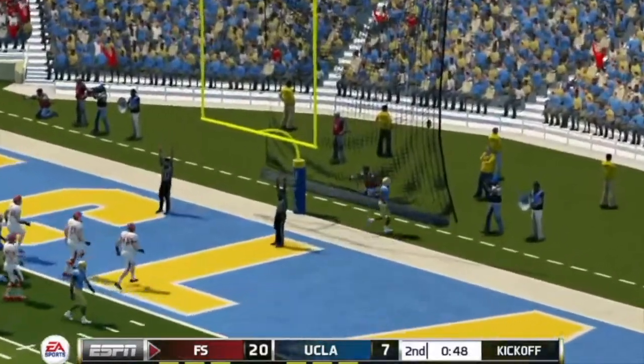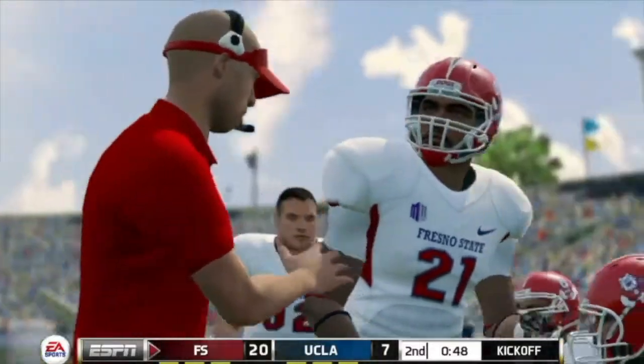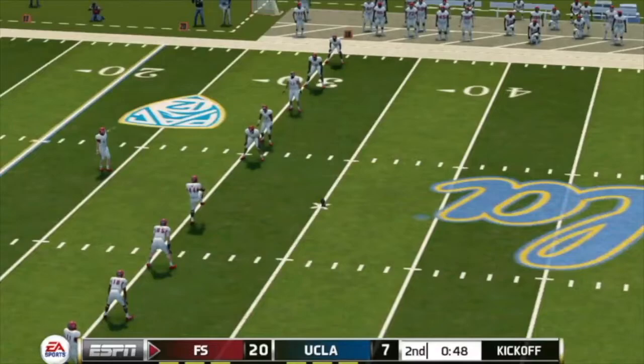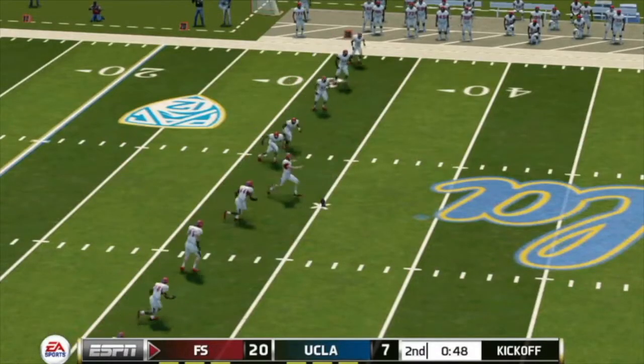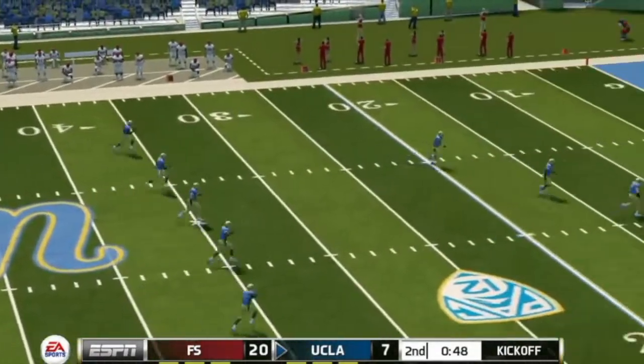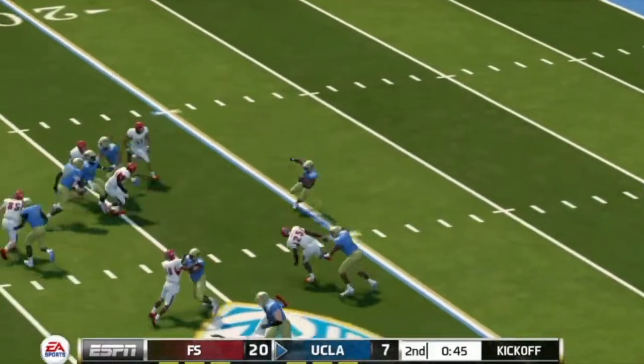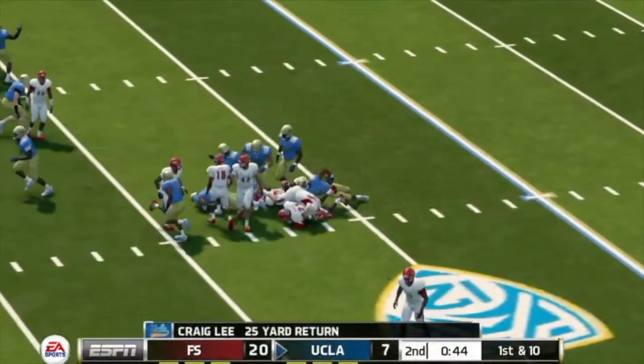And he hits the PAT. Everyone's all lined up and ready for the kickoff. Lee fields it at the 1. He's to the 20. Tackle made at the 26.